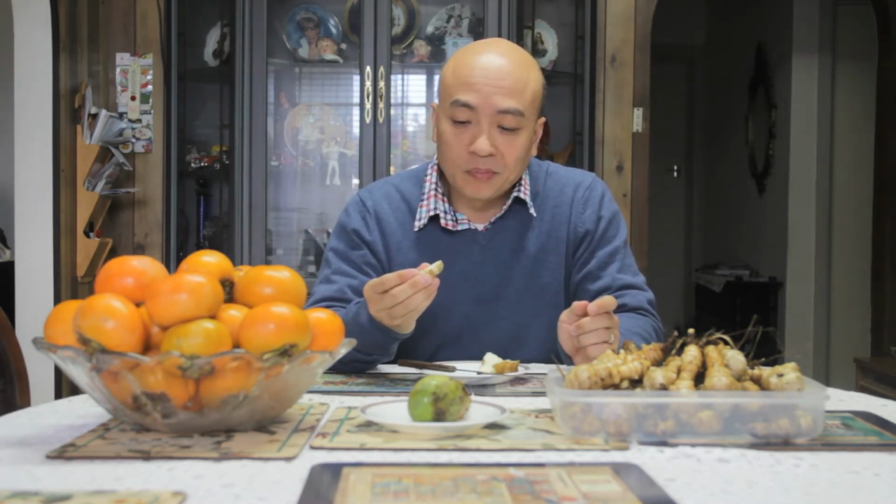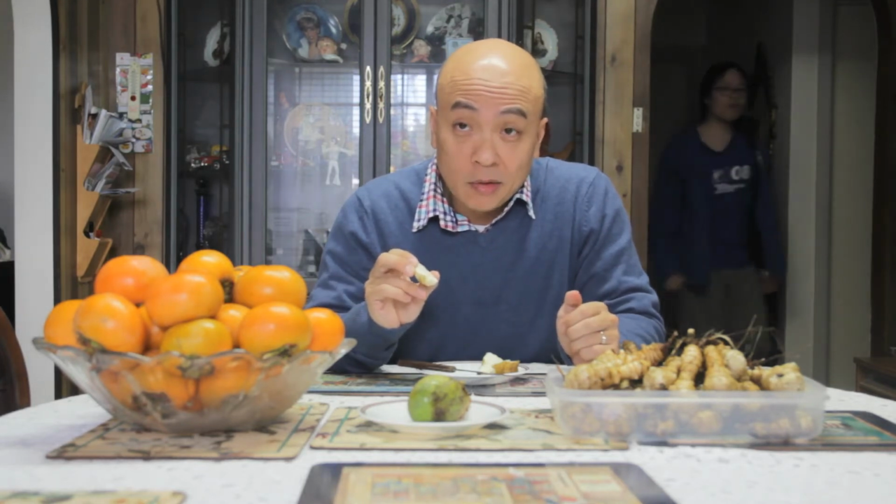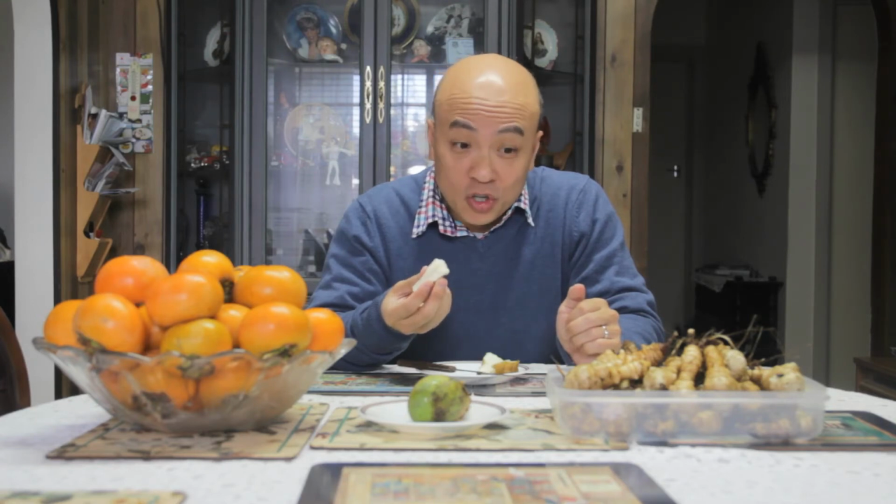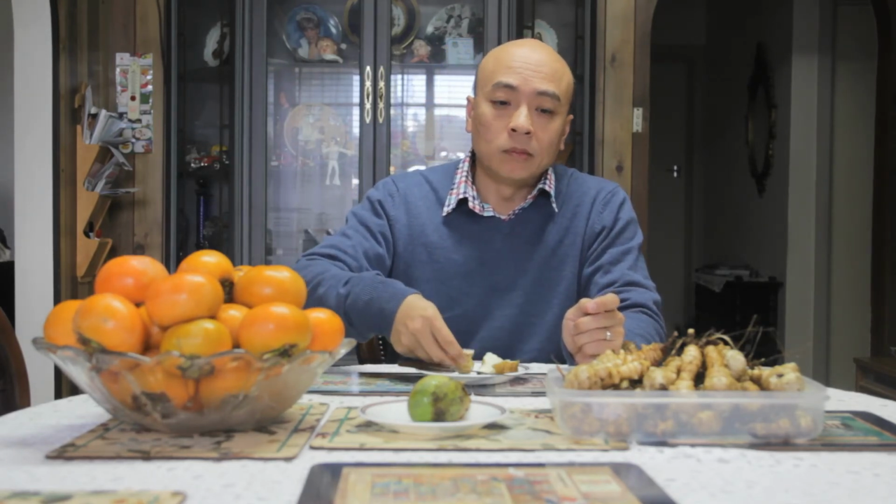Very crunchy. Has a bit of a sweet taste to it, but definitely very, very crunchy. Nothing like a ginger. Looks like a ginger, but definitely does not taste like a ginger. More like an apple, but not as sweet. Very nice. Highly recommend that you give it a go at home.